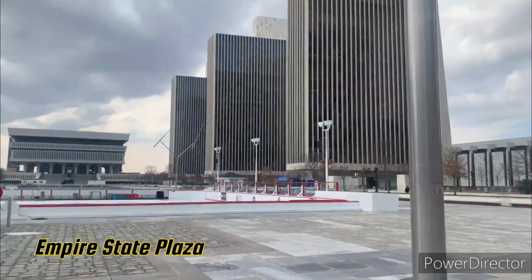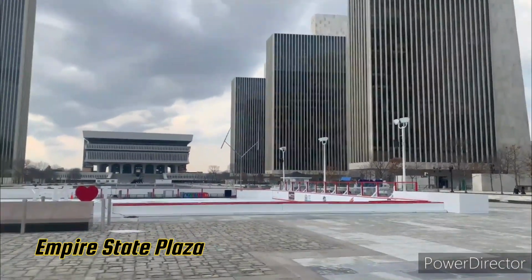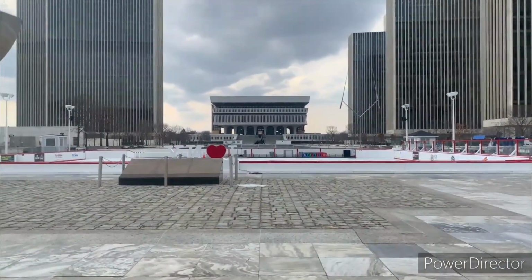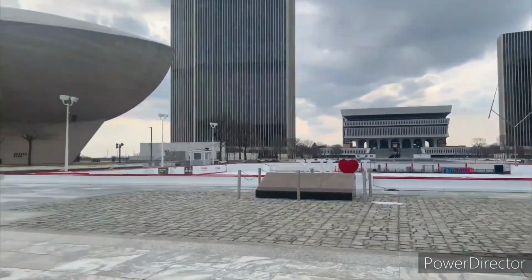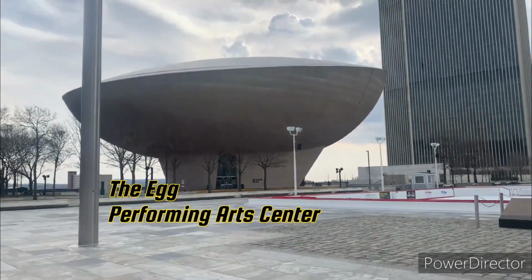This is Empire State Plaza right here. You see the 4 agency buildings. Then I'm going to ask you to pan down and show what is a fountain in the summertime becomes an ice skating rink in the winter. Off in the far distance, there is the New York State Museum, that rectangular building in the center. And then pan, there's the Egg Performing Arts Center.